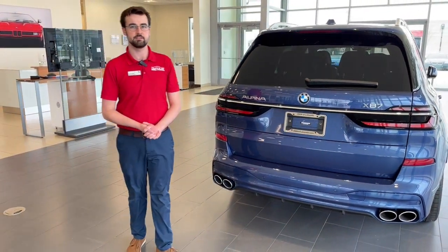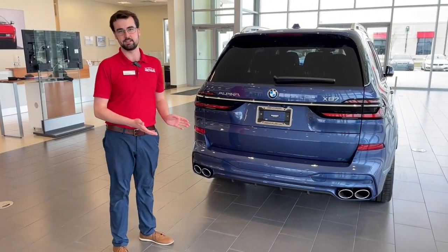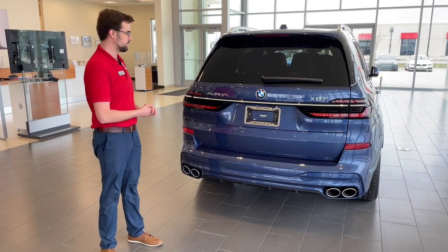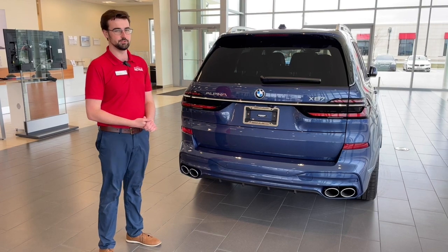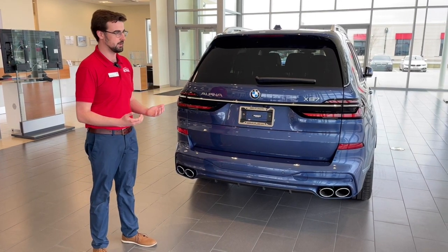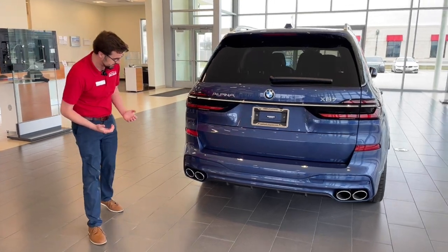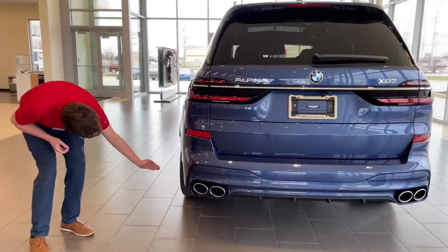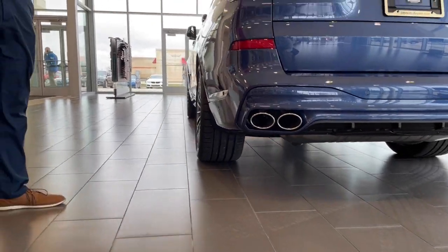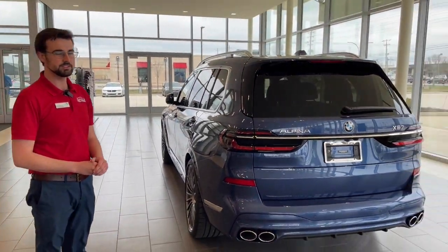Now the XB7 is more than just a body kit. It also is considerably more powerful than the standard X7. The engine in this vehicle is capable of producing in excess of 600 horsepower. And to put that power to the ground, the XB7 features a 325 millimeter rear tire. Incredible. Let's take a look inside.